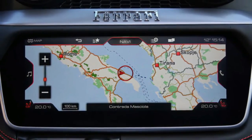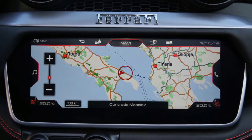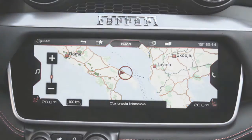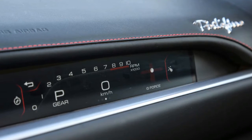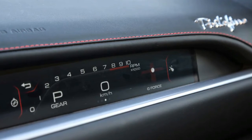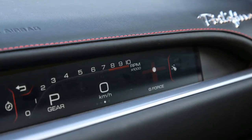And while Ferrari may only have liberated 4 pound-feet of additional torque here, given that it has also saved 80 kilograms in the car's curb weight, this car trumps Aston Martin's equally new DB11 Volante on power-to-weight ratio by more than 75 bhp per ton.